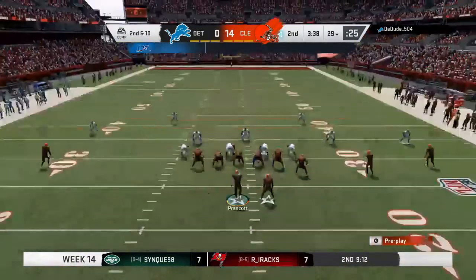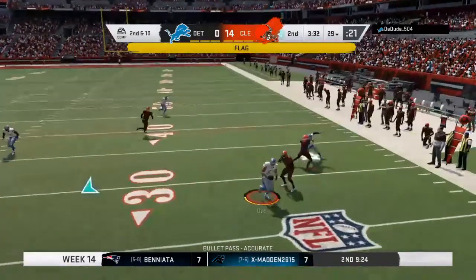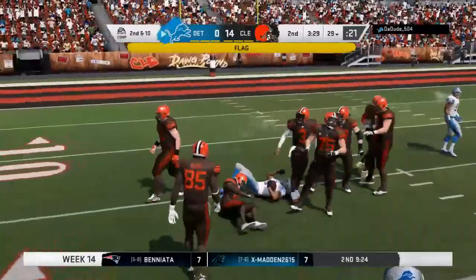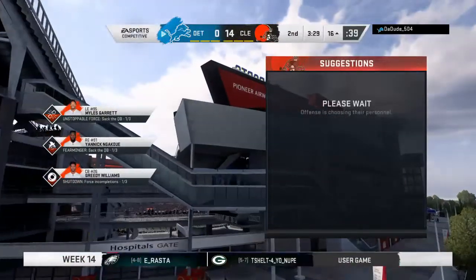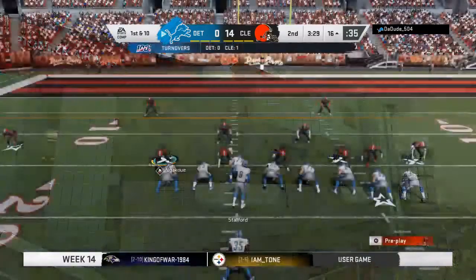So after the run for no gain, here's 2nd and 10. On the RPO, Prescott's going to keep it himself. I hate when they do that. And they'll have the ball set up in the red zone at the 16-yard line. Of course, they had the option, and they choose to not take the penalty. They like the results of the play that they just ran, and they elect to let them stand.